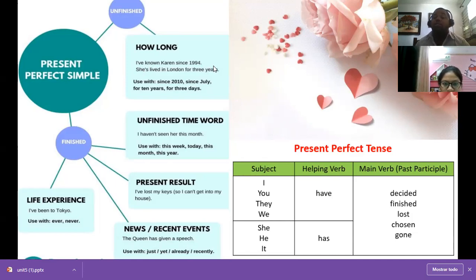Fantastic. So let's proceed to another example. I am going to explain something else over here. All right, so: unfinished time word. Look at this. Can you read this for me? I haven't seen her this month. I haven't, or I have not. I haven't seen her this month.